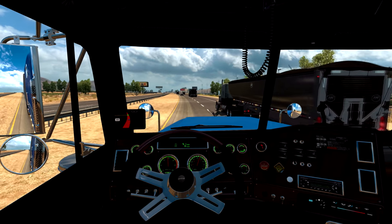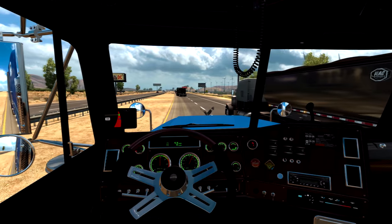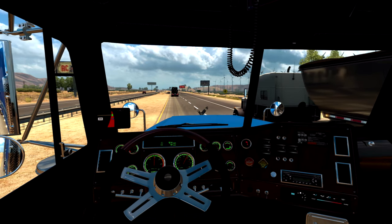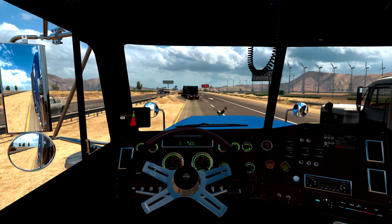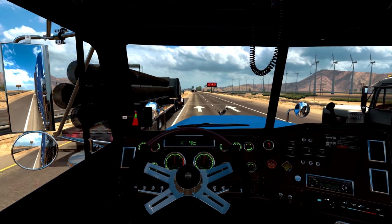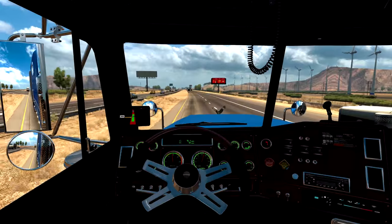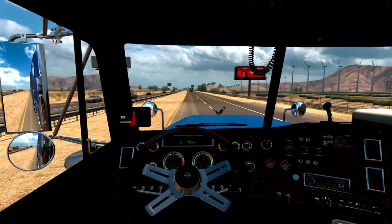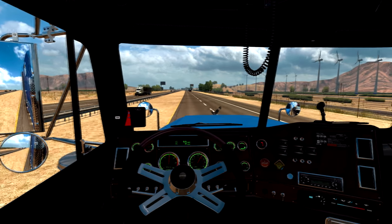Ooh, I kind of like this paint job on this Pete up here. Simple yet stylish. Black and gray. Whoa, where do you think you're going? Dude almost pulled right back onto the lane.